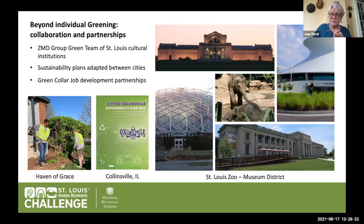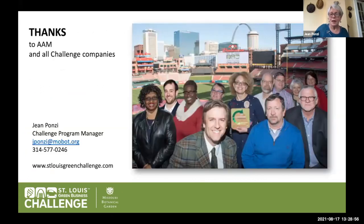Granite City, Illinois developed a sustainability plan that neighboring Collinsville adapted and turned into an infographic that you see here on the screen. Webster Groves, Missouri is adapting that process and working on their own sustainability plan. So this is the future of what we're doing in the challenge as we continue with the standards and the established practices that have served our participants so well.